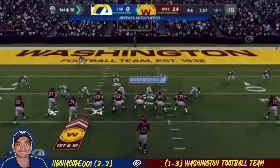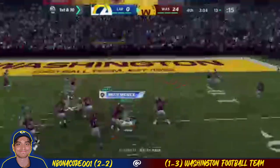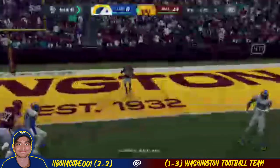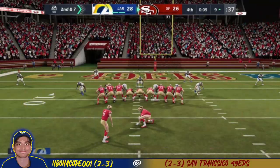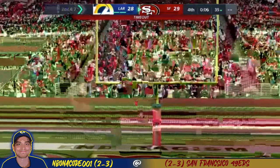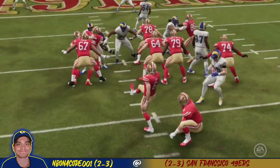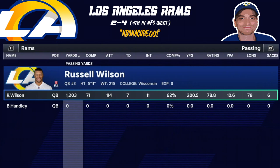We're going to start this one off with a Week 5 battle where the Rams are getting destroyed by the Washington football team in a technical difficulty broadcast, eventually losing this one by over 30 points. For Week 6, it's some more technical difficulties, where the Niners take this last-second field goal to win this one 29-28 over the Rams. LA has dropped 2 of the last 3, now sitting at 2-4, which is 4th place in the NFC West.